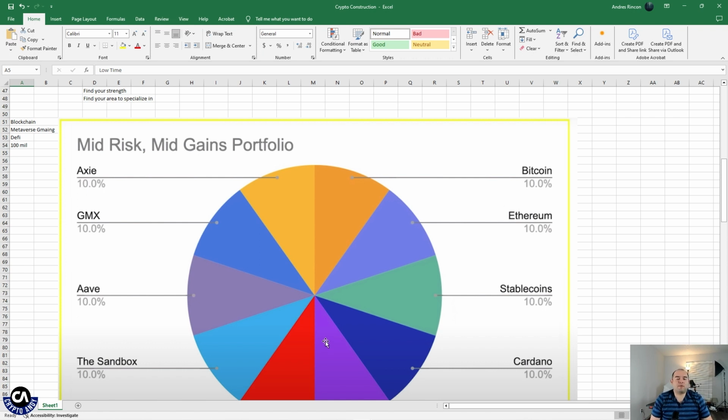What to allocate into that mid-risk? This is a personal question. It's like, what do you think you would be able to know? Or what do you want? What are you willing to find out? Are you a gamer? Then you should buy gaming coins. Are you into DeFi? Then you should do DeFi. Are you into AI? You think the AI narrative is going to be big? Then you should do AI.